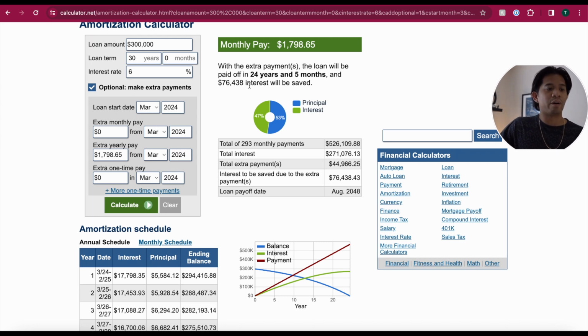So you can see the power of making one extra payment, where you can basically lower the amount of interest that you pay by 22% with just one payment every year.